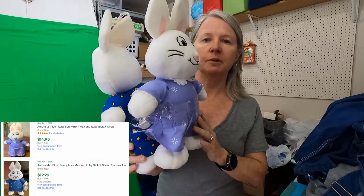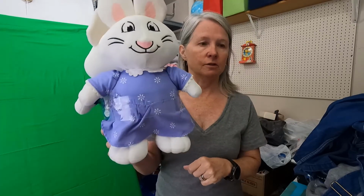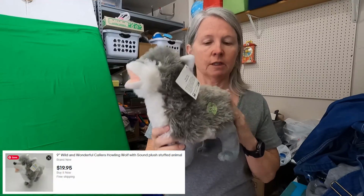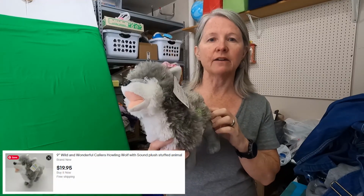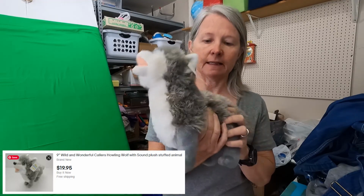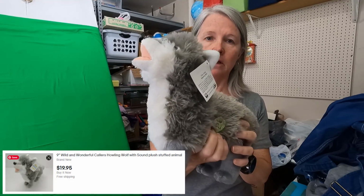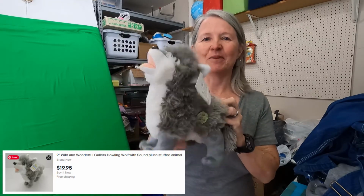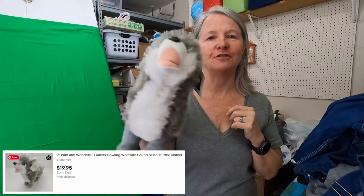This is Max and Ruby by Aurora. Probably $25 to $30. I always pick up Wolf Plush. This one's by Wildlife Artists. It does make a sound. Some of these type plush sell for big dollars, over $100. I don't think he is one of them. Hopefully he's going to quit. But he's probably in the $12 to $15.